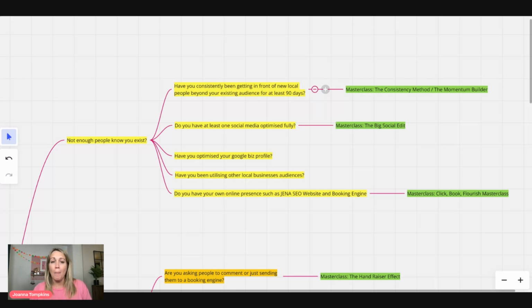Even if you only did this out of all of these things that we're going to share today, you'll have a much better chance of getting fully booked. This is where most people are falling short.